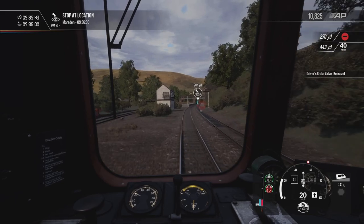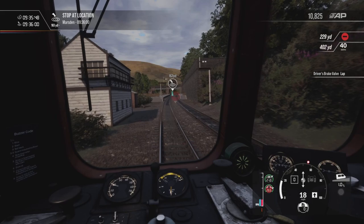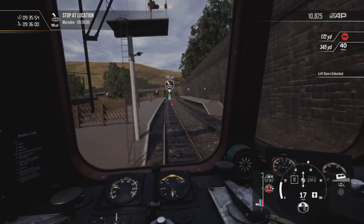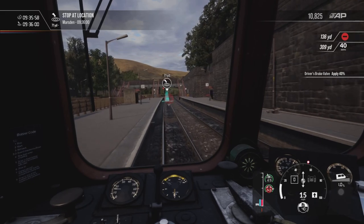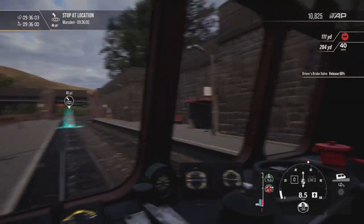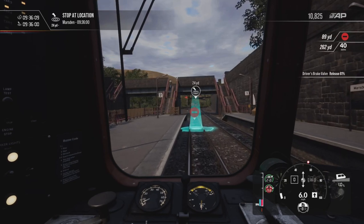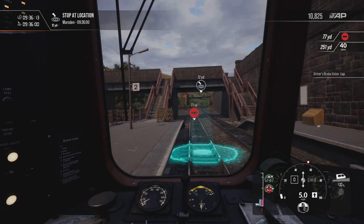Okay. We might be on time. We've got 15 seconds to get to this station, and now we're crawling in. Typical. I did press left, yeah. Left door was unlocked. Nice station. I like the stonework in here. It's quite nice. Yeah, we're now late because I'm just not doing it right. There we go.